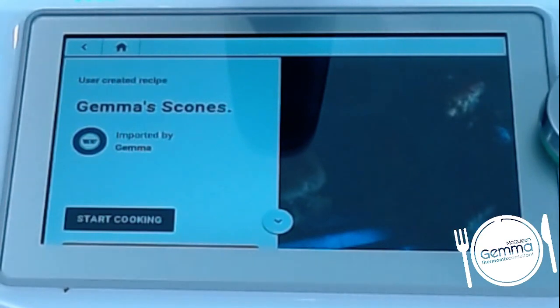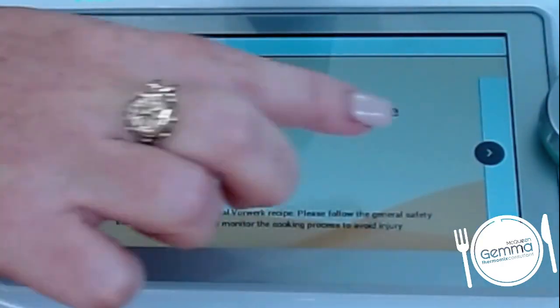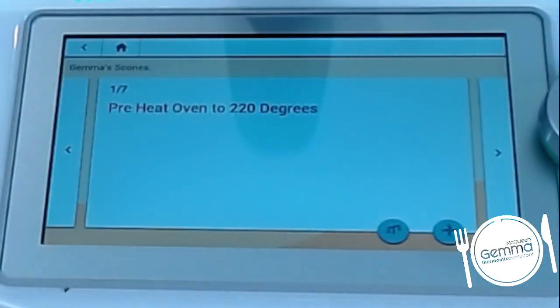have to, before COOKIDOO 3.0, I had to actually get my iPad or my recipe out and be following it manually. But now my scone recipe is in here, and I just hit start cooking and I follow my own instructions. I was hoping that there wasn't going to be a spelling mistake on that because I hadn't actually read that. But luckily no spelling mistakes, but there could easily be a spelling mistake because I've actually popped this in myself into the Thermomix.